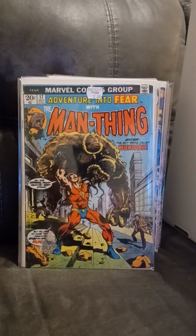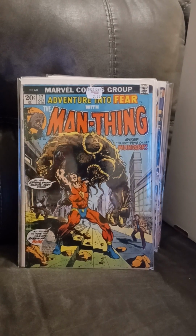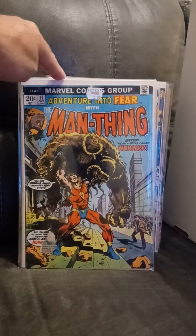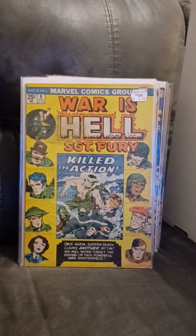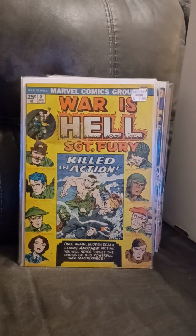Picked up this Adventures into Fear, with an appearance of Man-Thing and Wondar, who, that's his first appearance, if I can remember right. It's before he actually was in the Marvel Two-in-One ones. Picked up this War is Hell with Sergeant Fury making an appearance.